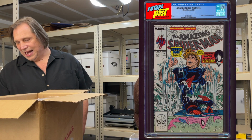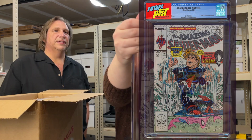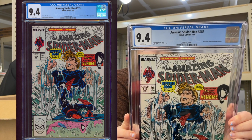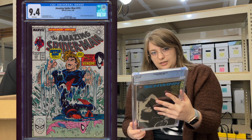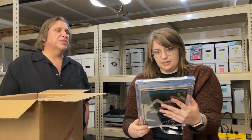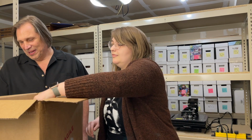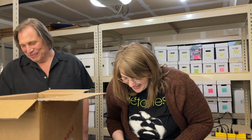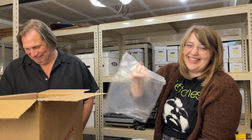Very good. This was a 9.0 initially. 9.4. That's definitely an improvement from 9.0. Okay, white pages. Yeah. This was another one that was very good. Cool. This is the first appearance of Venom on the cover, which a lot of people, not so much, but whatever. Okay, Amazing Spider-Man 265.